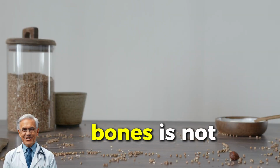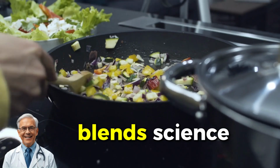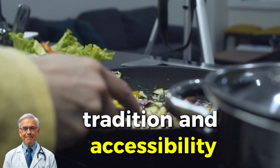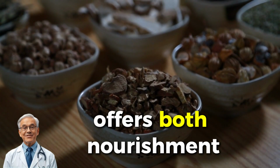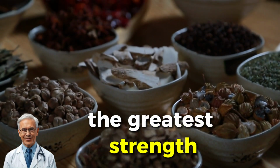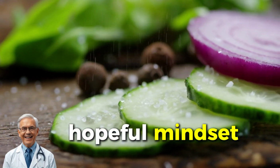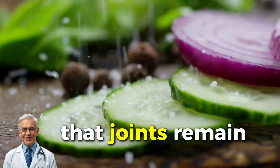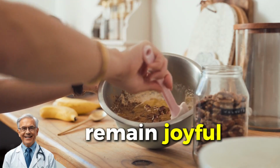Canned salmon with bones is not merely a pantry item. It is a therapeutic food that blends science, tradition, and accessibility. For those seeking to say goodbye to swelling and stiffness, it offers both nourishment and a reminder that the simplest foods can hold the greatest strength. Eating it regularly, paired with light exercise and a hopeful mindset, can help ensure that joints remain steady, legs remain strong, and life steps remain joyful.